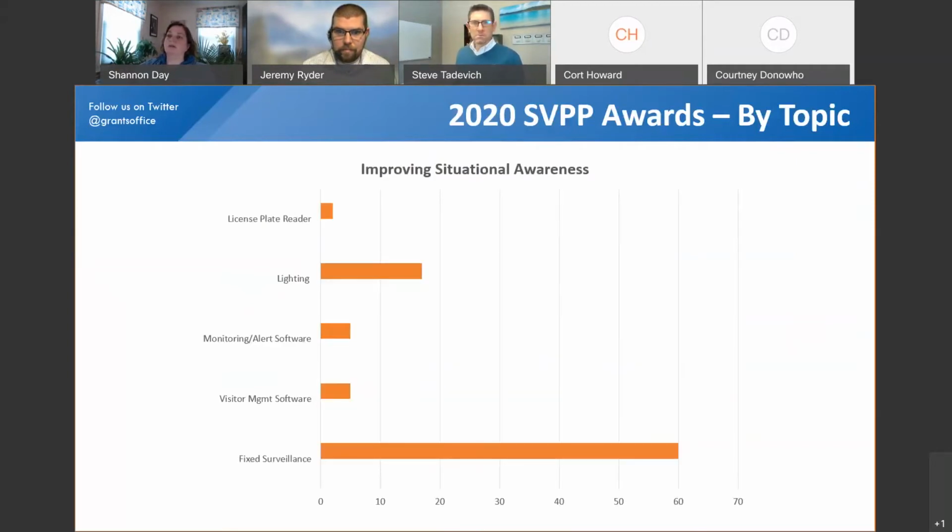Also, you see here, improving situational awareness, fixed surveillance kind of leads the pack on this one. It was included in 60 of the 160 successful proposals. This number can include, again, cameras, recording equipment, or integrated security suites that included cameras as just one factor.